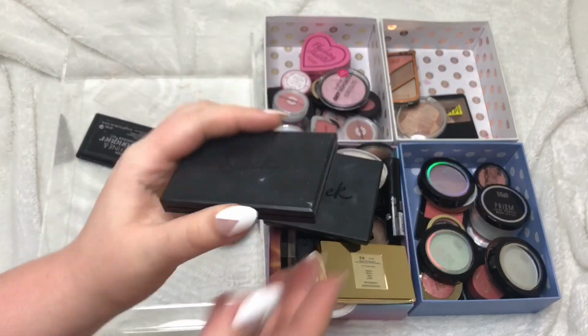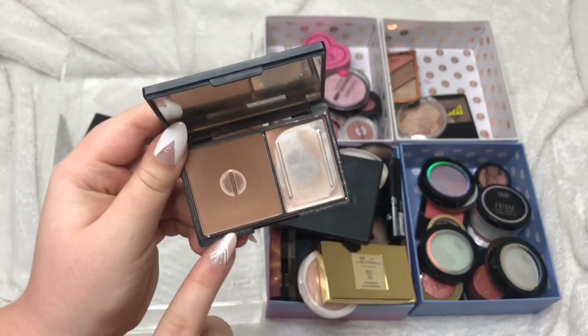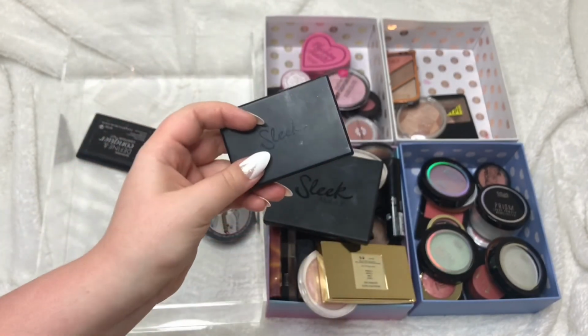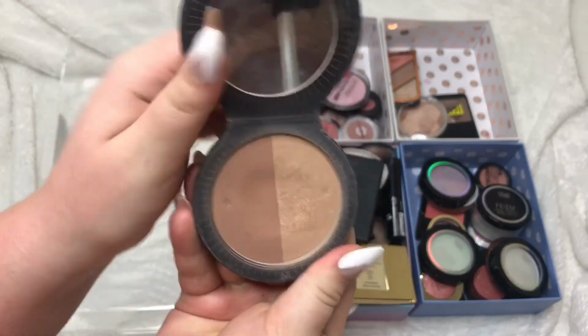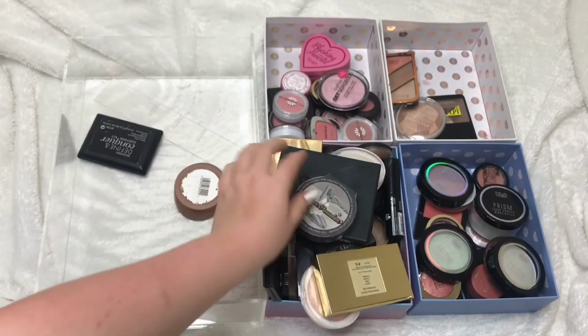I have the Sleek contour kit in Light. As you can see, the highlighter of this I pretty much used, and the contour shade I really like, so I'll be keeping this. I have the Soap & Glory Solar Powder, which I also really like. I reach for this quite often as well, so I'll be keeping that.